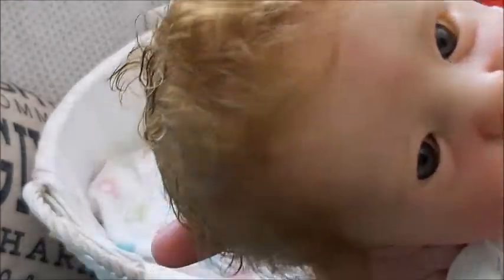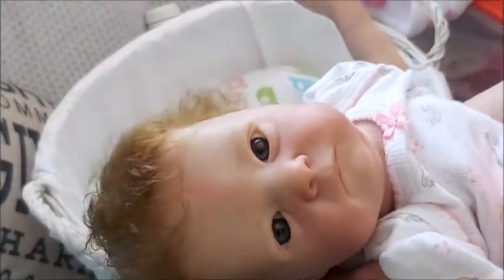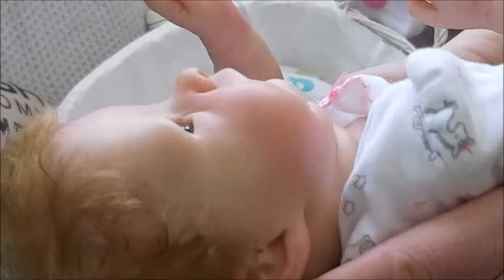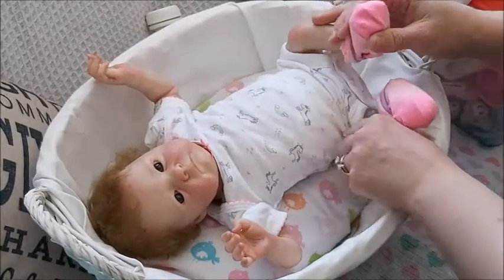She was reborn by a Canadian artist, Lacey Molson, and she's on Facebook. She is so sweet. I own a few of Lacey's creations, and I really enjoy her work. But I thought that I would bring Amberly and change her. Oh my goodness, she is so sweet. I love her. She's so tiny. So I thought that I would change her, put her into something different.